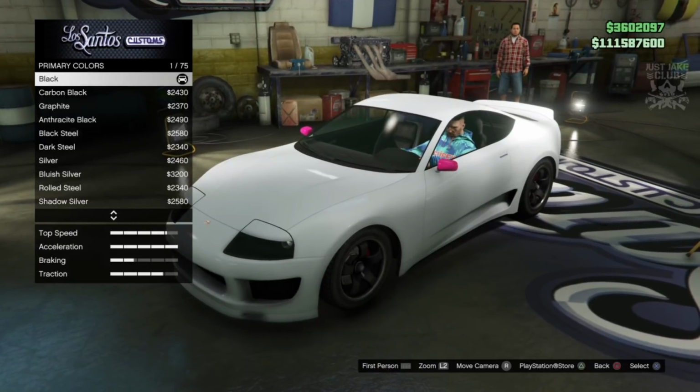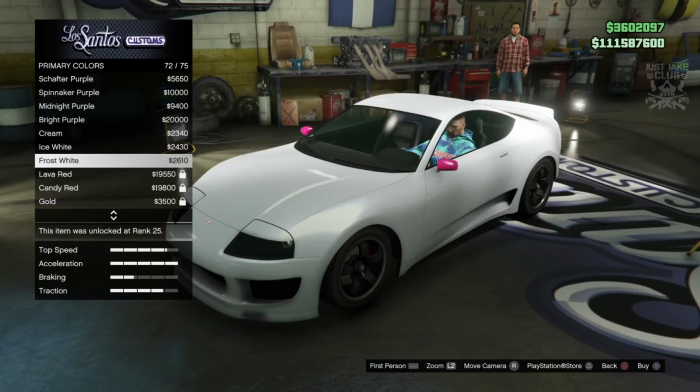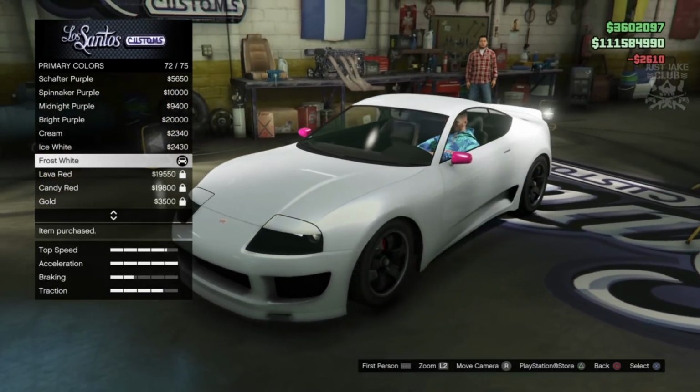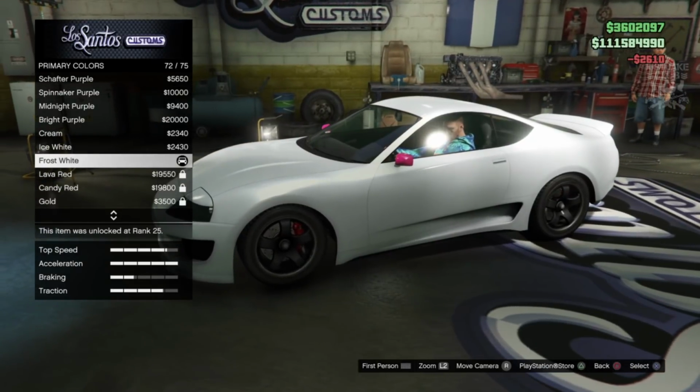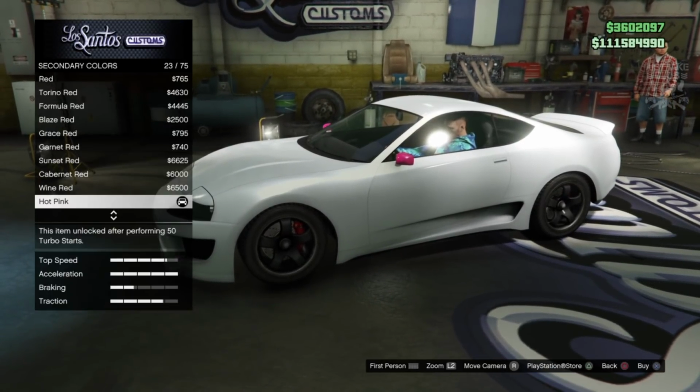But we can change the pearlescent, which is good. So maybe if we change the pearlescent to, yeah, we're going to change the pearlescent to a frost white as well. So yeah, that looks a lot nicer, man. We've got like a white shine on there also. Then we're going to go to the secondary colour. We're going to go metallic also and go to frost white.